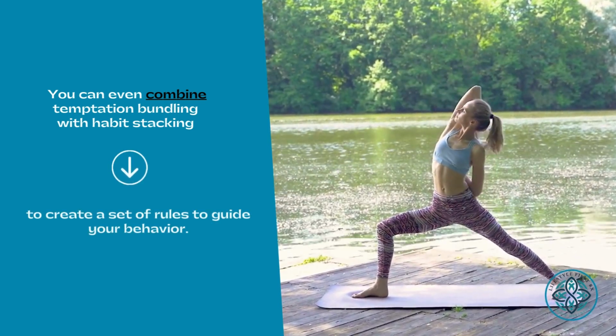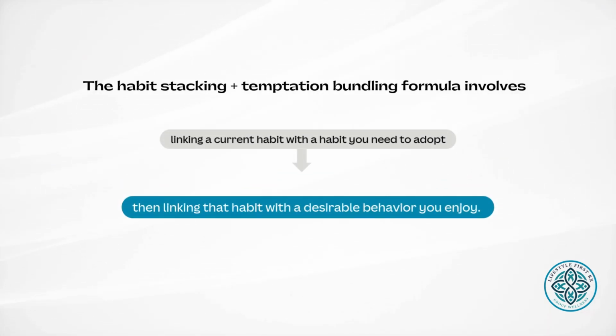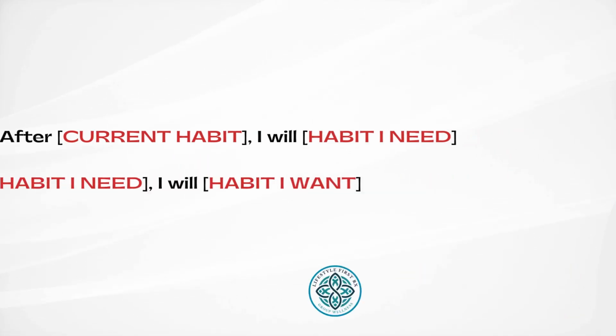You can even combine temptation bundling with the habit stacking strategy to create a set of rules to guide your behavior. The habit stacking plus temptation bundling formula involves linking a current habit with a habit you need to adopt, and then linking that habit with a desirable behavior you enjoy. After current habit, I will habit I need. After habit I need, I will habit I want.